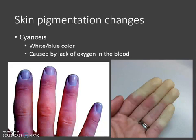Cyanosis is another outward skin pigment change that can indicate that there's something else going on inside the body. Cyanosis usually results in a white or blue color, and it typically happens on the extremities, such as the tips of the fingers, tips of the toes, and places like the lips. If someone is not getting enough oxygen either in their body or to those areas, it makes the area turn really pale or even a bluish color.